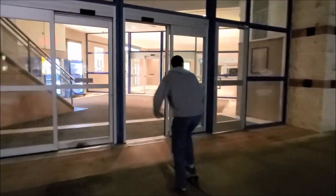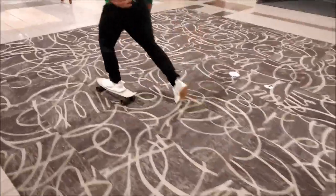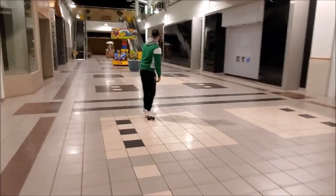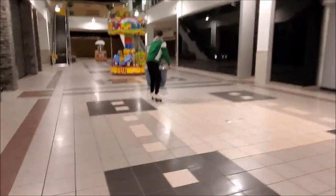Here's our intro. You're such a rebel. Okay, here he is. Oh, my finger's in the way, but here he is. Why is he on the rug? What the heck? Why is he on the rug right now? All right, here he is skateboarding in the mall. This is like Tony Hawk Dream right here. He's skateboarding in the mall.